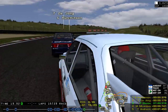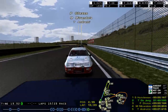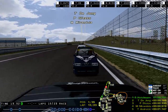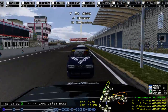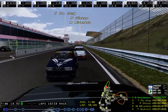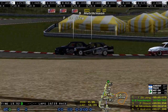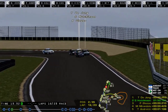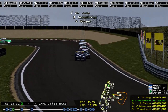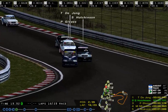Actually, Glazos tries to make a move to the inside of Tamer de Jong now. Yeah, Hutchinson now has 2 cars in his mirrors. He's gonna try everything to defend that lead. Let's see De Jong and Peters really look forward to overtaking him as De Jong goes for the dive. And he gets him. Not bad from Tamer de Jong. That's a great move. Epic dive bomb right there.